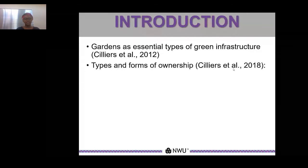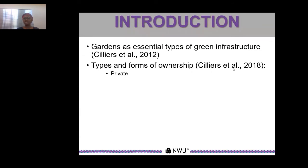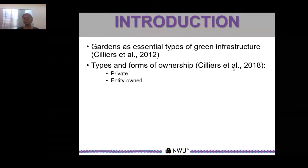Gardens can be classified into different forms of ownership with the purpose of determining the variety of ecosystem services that they provide. Types of gardens can include those that are privately owned, and here we're talking about domestic gardens, home gardens, or even community gardens. Then we have those that are entity owned or government owned. Some are funded by the government and managed by the government, and these include botanical gardens and school gardens.